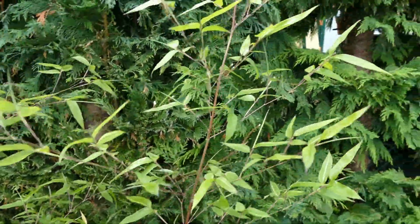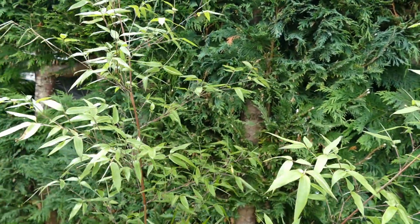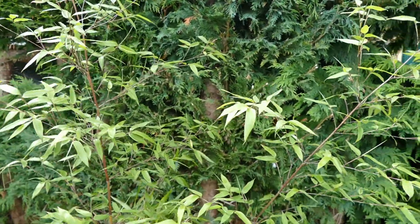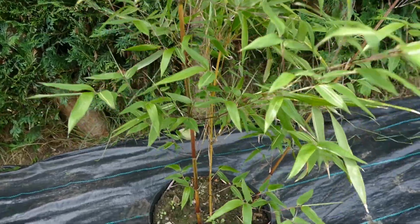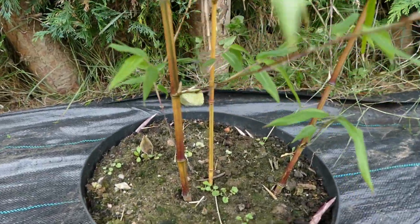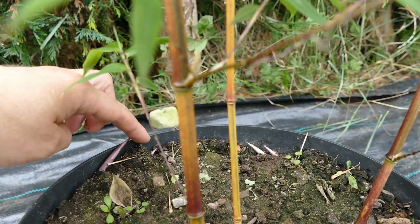As you can see through it quite nicely at the moment. This will get a bit leafier as time goes on, and it should get a bit more of a screen effect. I'll be able to use this at the back of the garden as a screen. Now that it's coming to the end of summer, it's actually starting to put a lot of growth into its rhizomes. You can see there's actually 4 that are starting to pop up out of the surface. Actually, there's a 5th one at the back there as well.